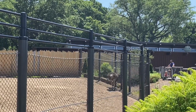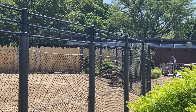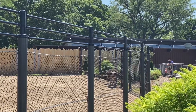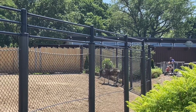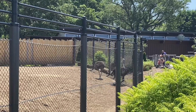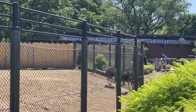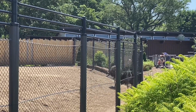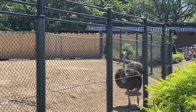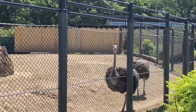See the two of them hanging out there. Here they come again. Look at this. They're getting so much interaction at the zoo today.